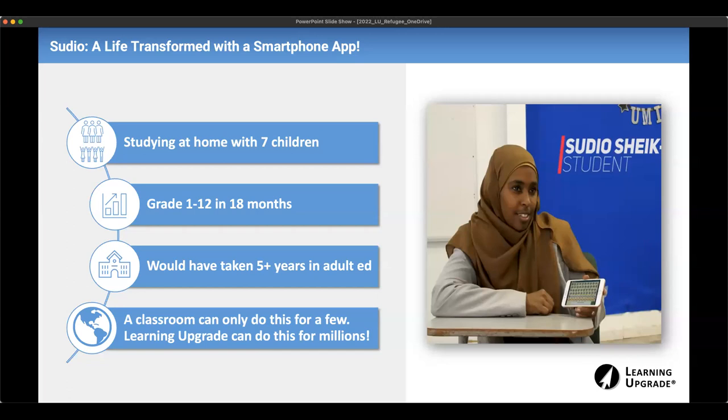If they have a car, can they afford gas, especially with gas prices the way they are right now? Scheduling conflicts of other kinds, picking kids up from schools, appointments, things like that. And so Learning Upgrade, being a smartphone app that hits every single federal standard, is going to allow every single learner access to this pathway from beginner to advanced. So now we're going to hear from an instructor at UMI Learning Center, as well as another student there.